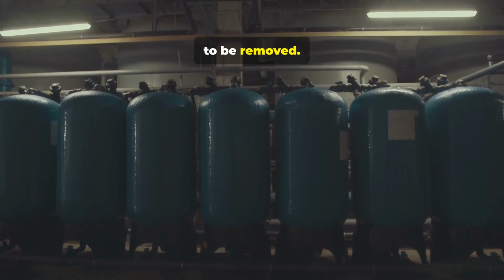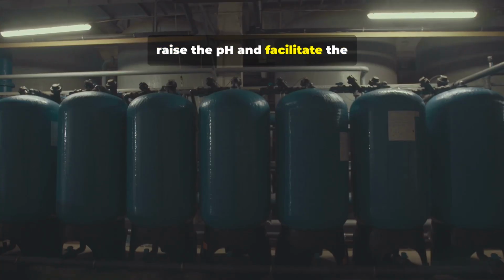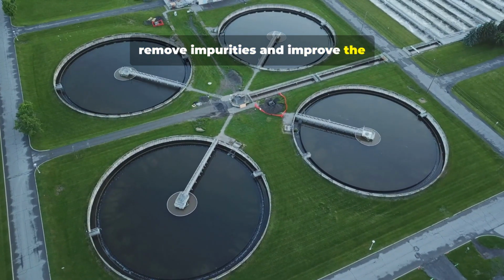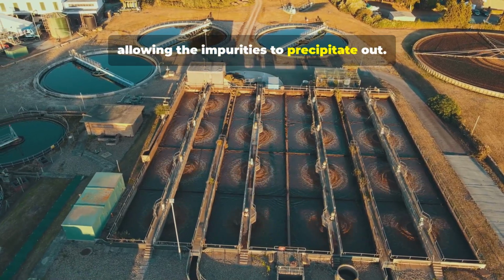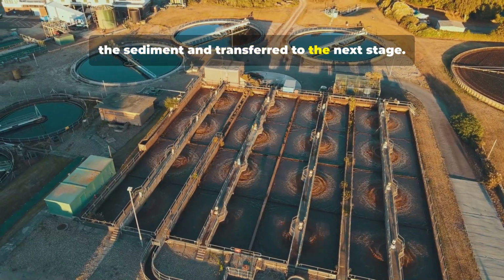To clarify the juice, lime, calcium hydroxide, is added to raise the pH and facilitate the precipitation of impurities. Carbon dioxide is also added to help remove impurities and improve the clarity of the juice. The juice is then heated and allowed to settle, allowing the impurities to precipitate out. The clear juice is then separated from the sediment and transferred to the next stage.